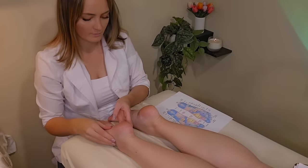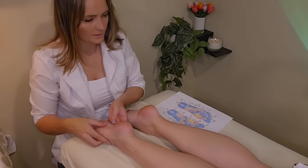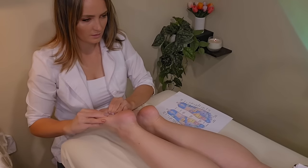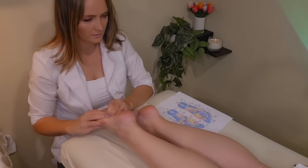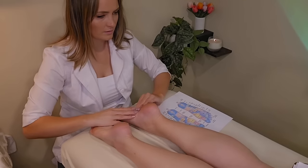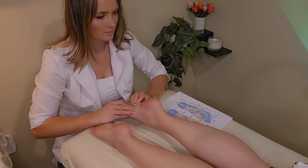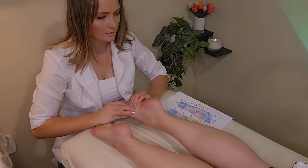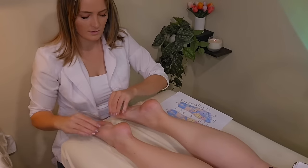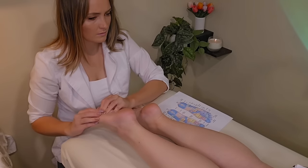And I'm going to be palpating the superficial peroneal nerve that supplies the top of the foot right here. And just let me know if you feel that. Yes. Go ahead and do the same thing on the other side. Good. I'm also going to palpate the deep peroneal nerve that supplies the first web space here, and just say yes as you do feel this. Okay.